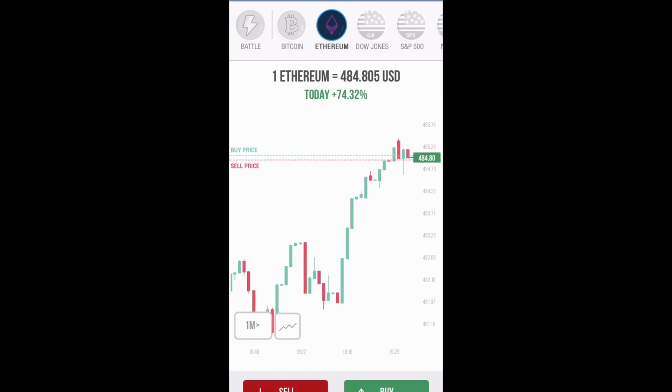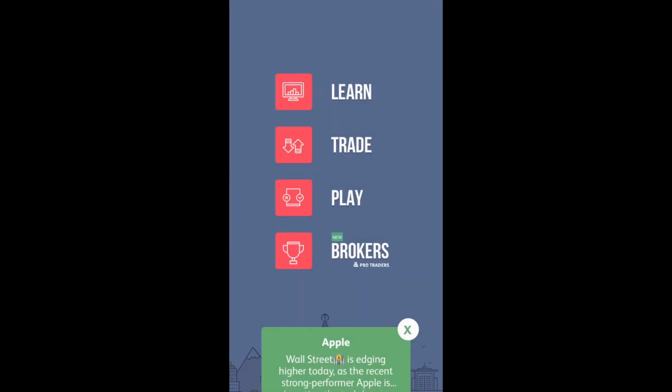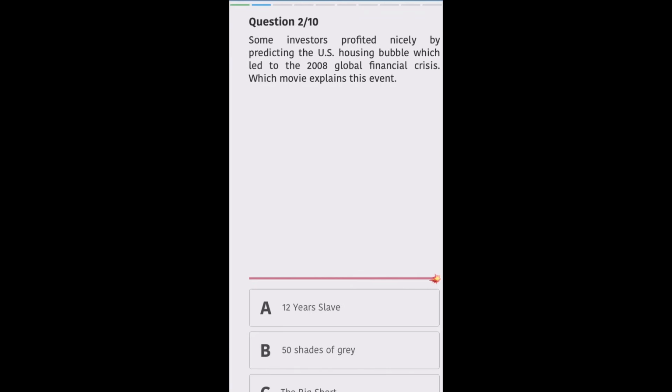Now, in the trading simulation, you can trade different Forex pairs, you can trade cryptocurrency, stocks, indexes, commodities, you can trade all of that in this little simulator. And it's all within this app. That is something that was very helpful to me when I was restarting my journey. So I highly recommend that app. It's literally one of my favorite Forex apps.